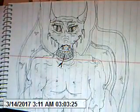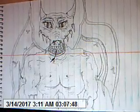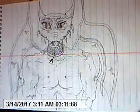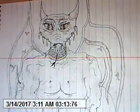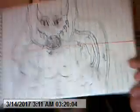Here we have a Dragon Man, and I don't really have anything to say about that. He's got weird nipples though, that's for sure. Not sure why. I just, I don't know. There's really not much to say about that.